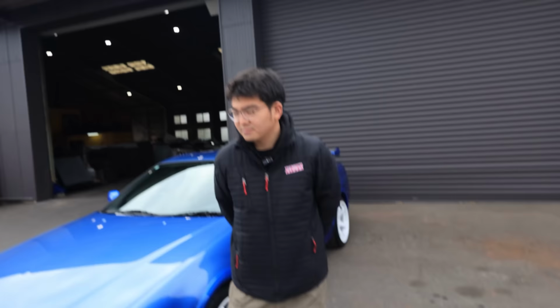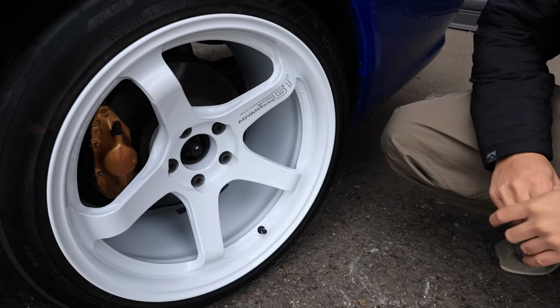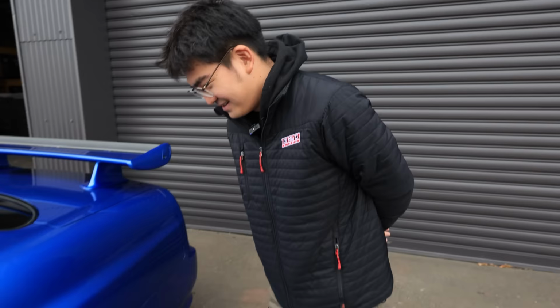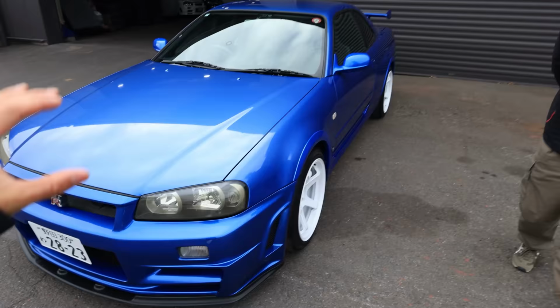I did curb rash, I think it was this wheel, the left rear, and they were able to fix it. I can't really tell where it is now, which is really good. These wheels are white, the Advan GTs. They show a lot of dirt, so by the time I drive it maybe 3 miles, it'll be dirty all over. But I just wanted it to have a reset, and this is pretty much my last time to enjoy it in this state.